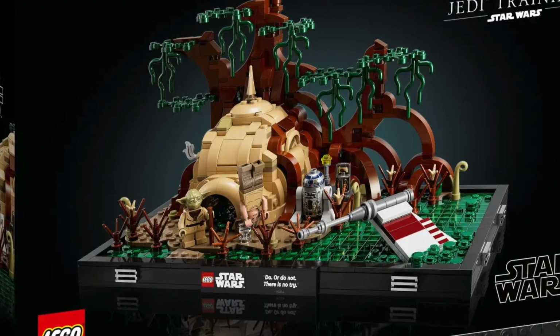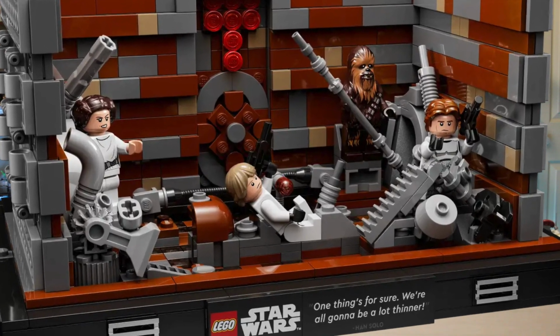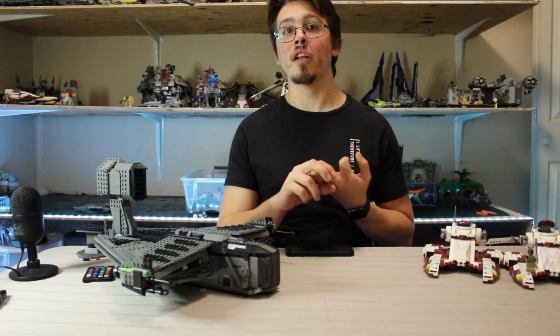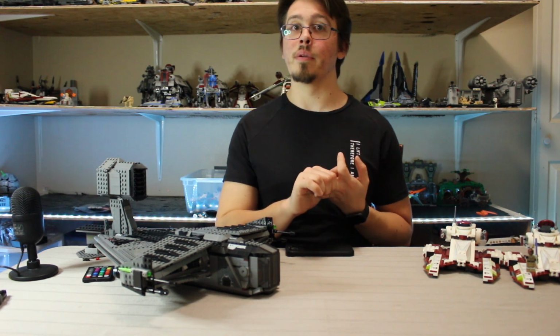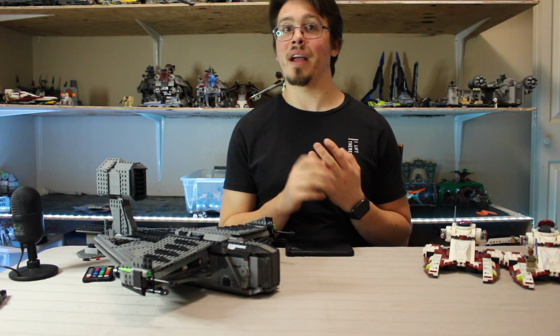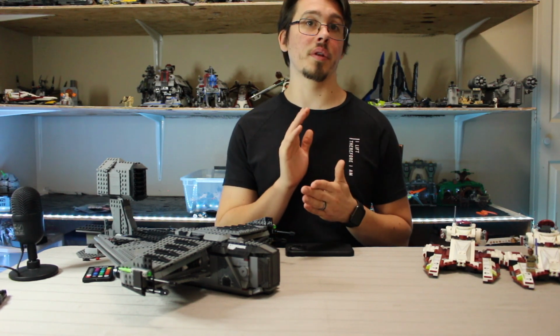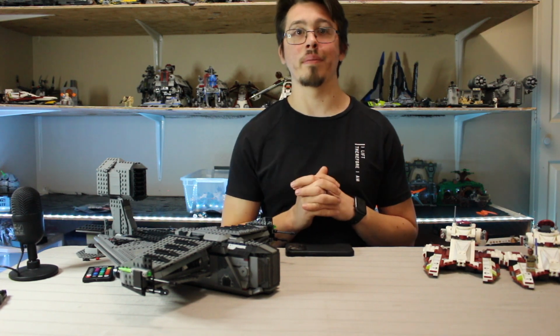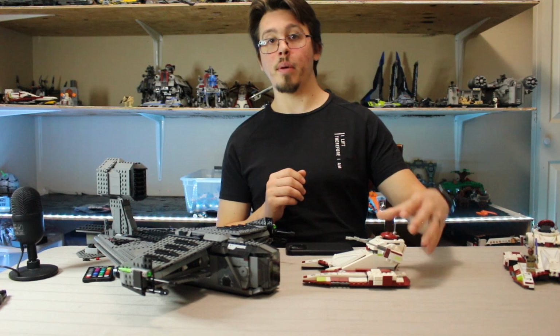That came with a Luke and Yoda, and then the last one being the Death Star Trash Compactor, which had Leia, Han and Luke in there, and Chewie, as well as R2-D2 and C-3PO. Back printed R2-D2 and C-3PO, so they were pretty excellent. Not the dual molded legs on that C-3PO, but overall a pretty good design. And then the set that I first ever reviewed, which is right, this Republic Fighter Tank.